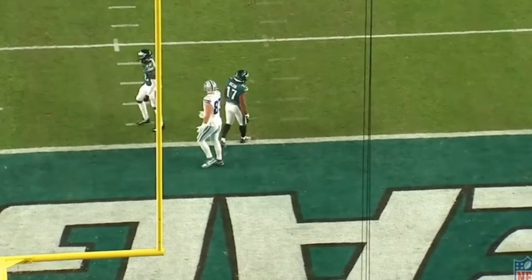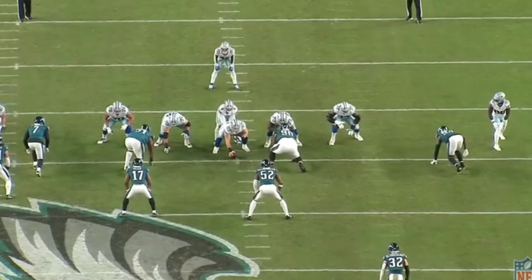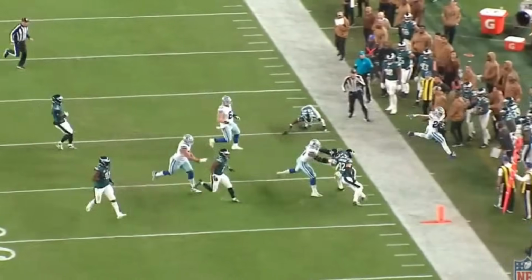Let's get into the next snap. You got a really nice down block here by CeeDee Lamb, which is going to allow Tyron Smith to get over the top and lead for the running back on this one. The running back's going to pick up about 4.5 yards. Pretty nice job by Tyron Smith to be able to do that.